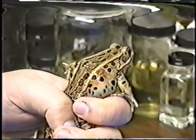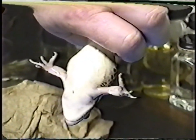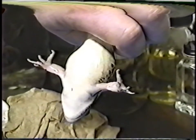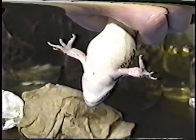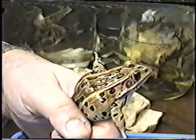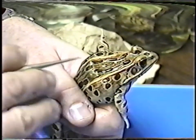Now, if we look at the underside, you'll notice that it's kind of immaculate white. There's no mottling whatsoever, and because this is a species that would develop double vocal pouches, it doesn't have a dark throat. This is a relatively large leopard frog for an Ohio specimen. This one came from Warren County in the southwestern part of the state.